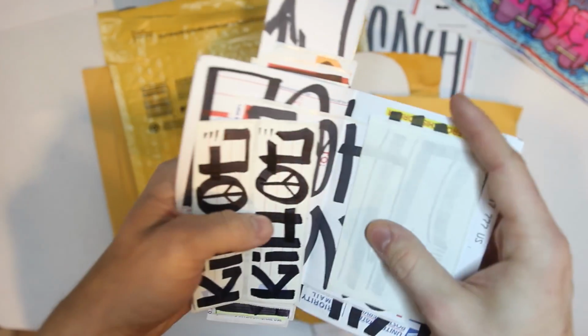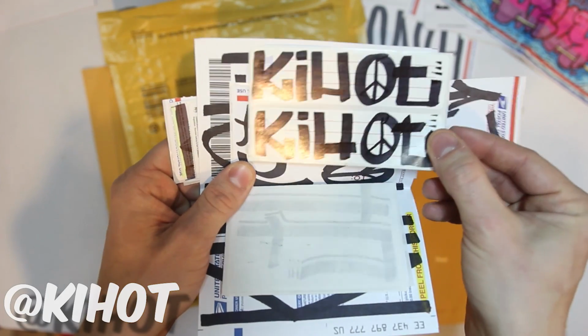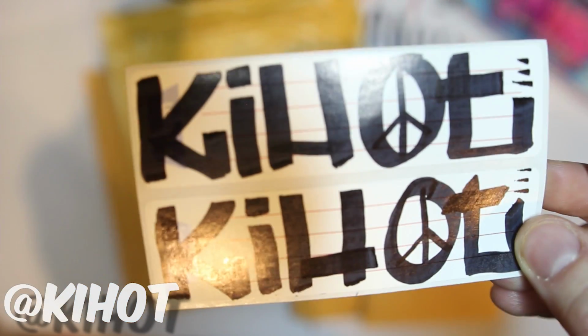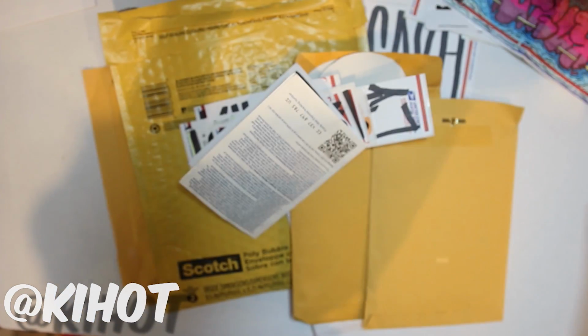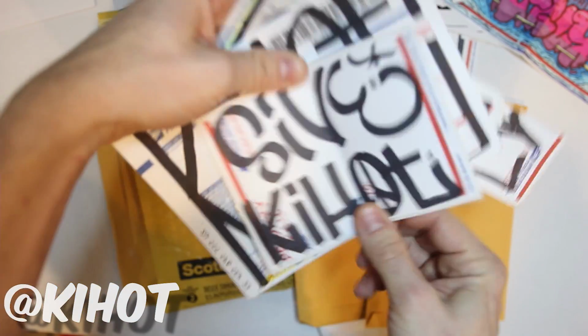So let's see who we got here. K-I-H-O-T. Keyot? Very sweet tag with the peace sign in there. Digging those blanks. Check them. It's got like almost notebook style lines to them. Very sweet. So Keyot, thanks for the pack. I'll do my best to find your Instagram as well. But if I can't, someone help me in the comment section if you are familiar with Keyot's spot.